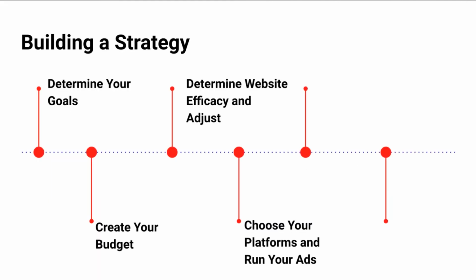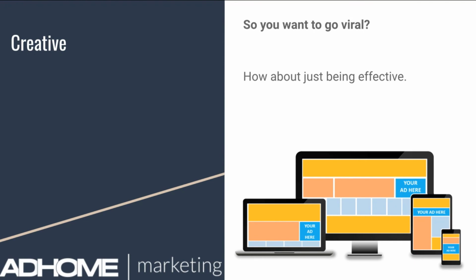So we've determined your goals, we've created your budget, we've determined how well your website is converting, and you're working on adjusting that. You've chosen your platforms to run your ads. Now it's time to talk about your creative. It's not about creating the coolest, flashiest ad. It rarely is that. It always should be about how well is it working.